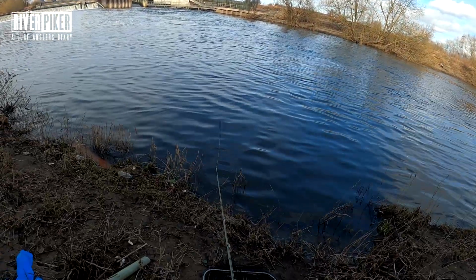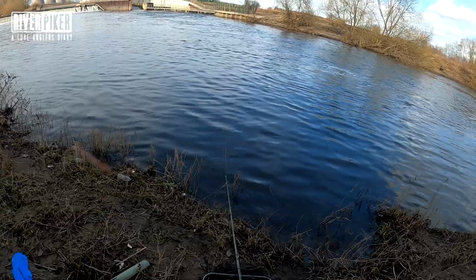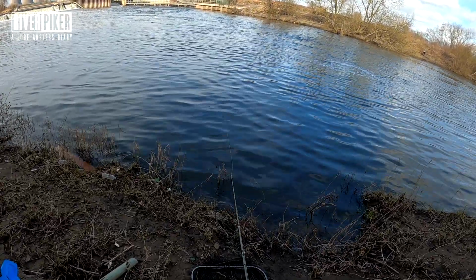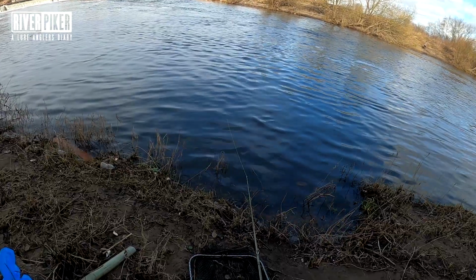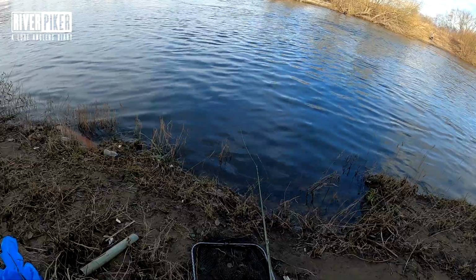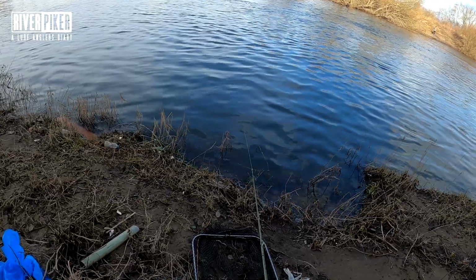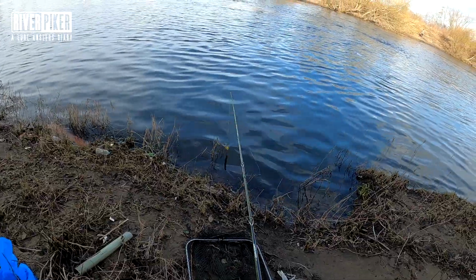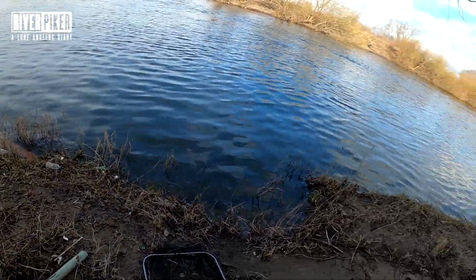It's a bit steadier here, so I'll give it a go. But it's really changed what this river does and what it produces, or where it produces. So a really once productive spot is no longer as productive. I do catch fish here, but not as much. But it's worth a go. Just flick a lure through, you never know.